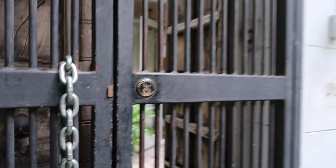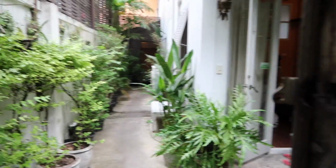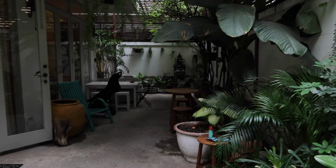So this is the house right here, the entrance. We're gonna be going in. Do you have the key? No. Oh great. I left it inside. Alright, so we're going in. So this is the entrance right here, pretty cool. Hello. It's like a little courtyard area here. So we'll show you guys the outside area first.